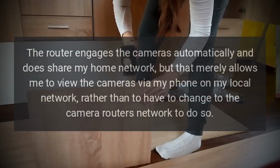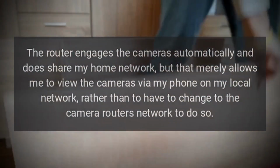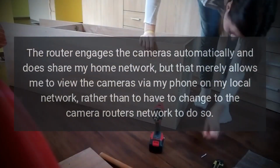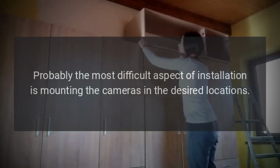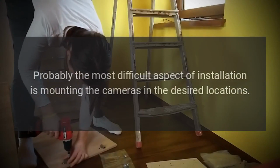The router engages the cameras automatically and does share my home network, but that merely allows me to view the cameras via my phone on my local network, rather than having to change to the camera router's network to do so. The image quality is quite good and the installation was easy. Probably the most difficult aspect of installation is mounting the cameras in the desired locations.